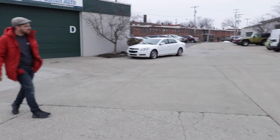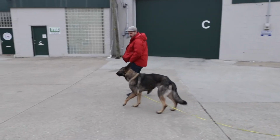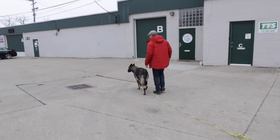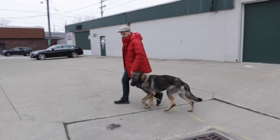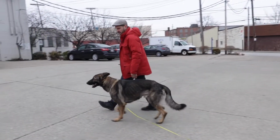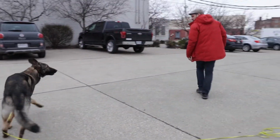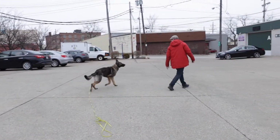Murphy, come. So I obviously want him coming and falling into that position. If he's lagging behind a little, I can encourage. Murph, good boy. And then obviously if he blows past me, I would give my correction for it. So I'm just gonna go ahead and walk around a little bit here, make sure he's doing a good job of sticking with me. Just kind of doing nice, easy, big laps, changing direction if I want, seeing if he adjusts himself. Come on.